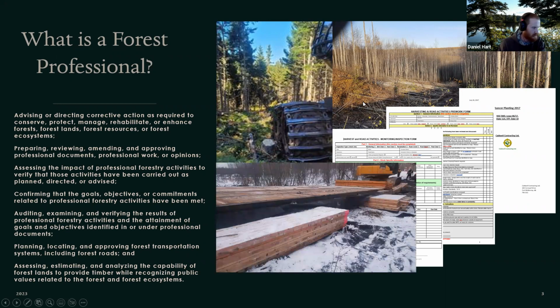Part of what a forest professional will do is plan, locate, and approve forest transportation systems, including forest roads, or in this case, as per the picture, bridges. So this bridge was something that I designed while working out in Alberta. Initially, I had recommended a snowfill or a native timber bridge, but the company I was contracted through, they liked engineering. They liked everything to have an engineer stamp of approval, so I had to utilize materials that allowed me to do that. Hence, it's over and above what was actually needed, but it got the job done and kept everybody safe and allowed the job to continue.